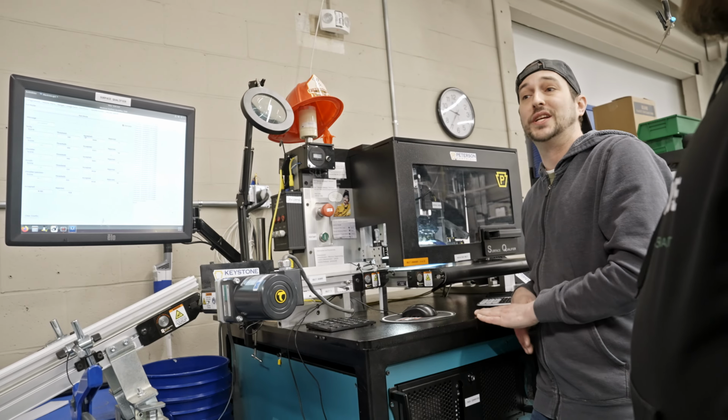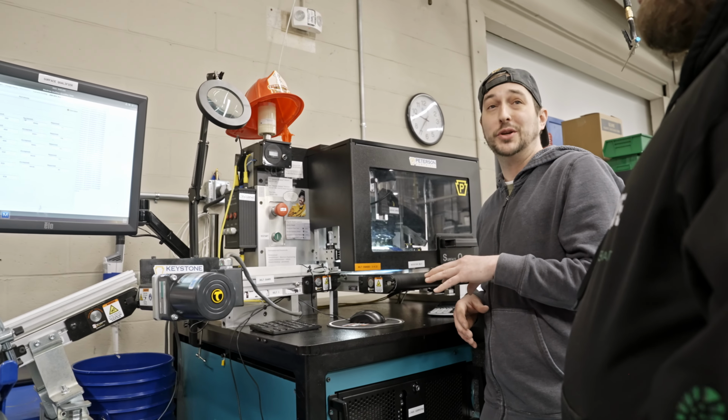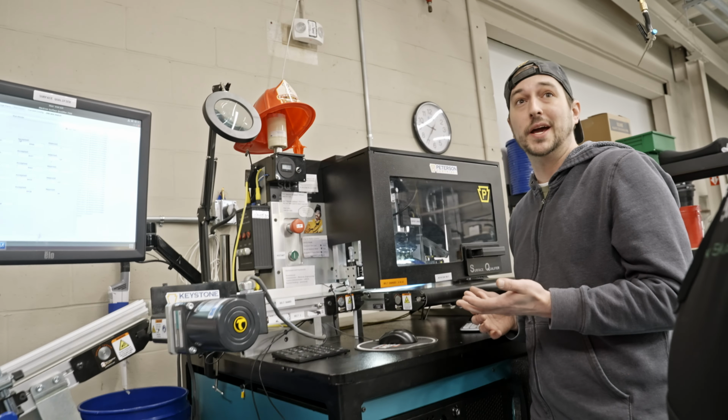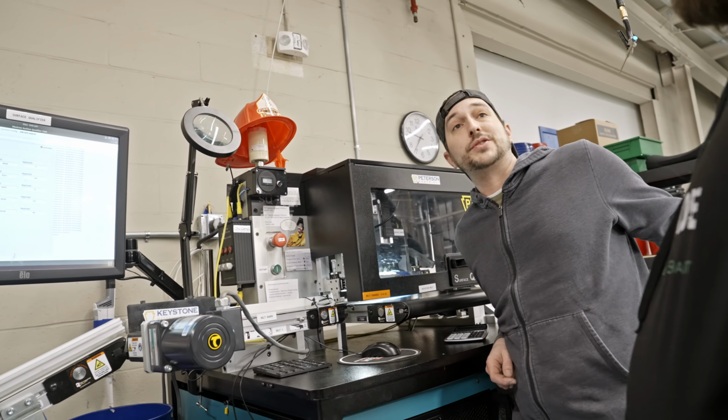When you're setting up a machine like this, you have to actually have it be set tighter than you would if you were doing it, looking at it by hand, because we don't want anything bad to pass. Right. So that's where our hand inspectors come in.